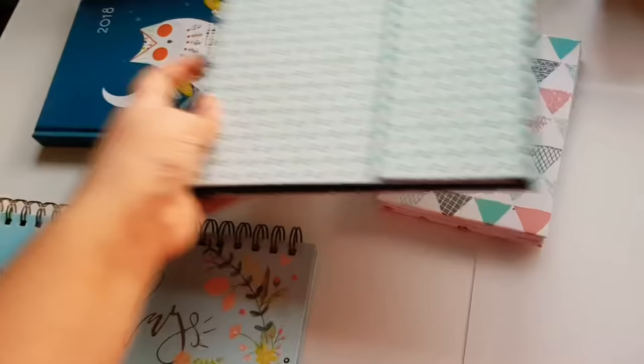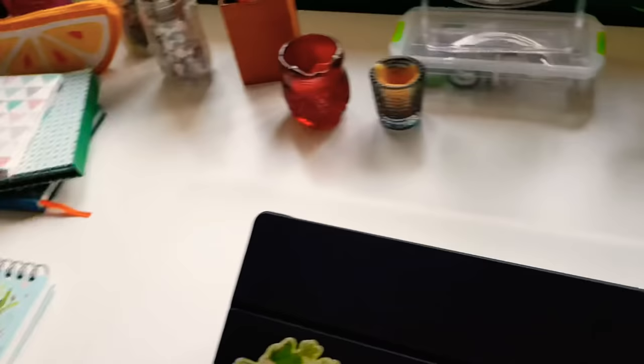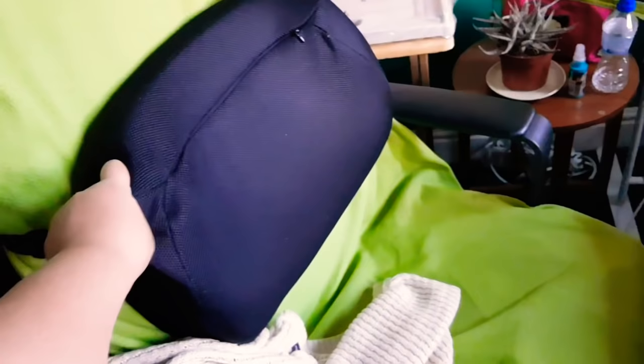Love the colors. And then I have another weekly planner here, which is the one that I've been using the most right now. So yeah, that's my table. That's mostly it. And over here I have, oh, by the way, this is my chair. So yeah, I got the chair from Ikea, and then my mom got me this online. So it's like to support your back.